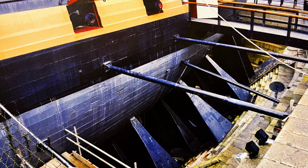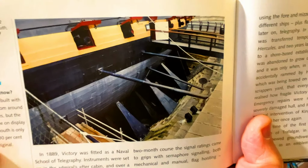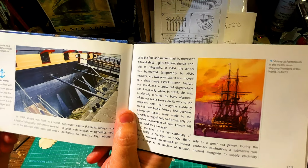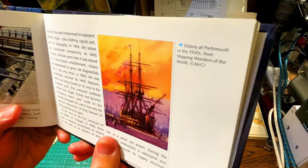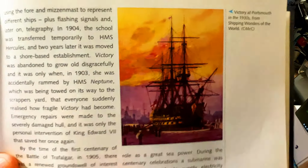Victory in number 2 dry dock at Portsmouth, resting on a cradle of steel. Another did you know, Victory was built with the wood from around 6,000 trees. But the ship you see on display today at Portsmouth is only about 30% original. Victory at Portsmouth from the 1930s, from Shipping Wonders of the World. Beautiful.